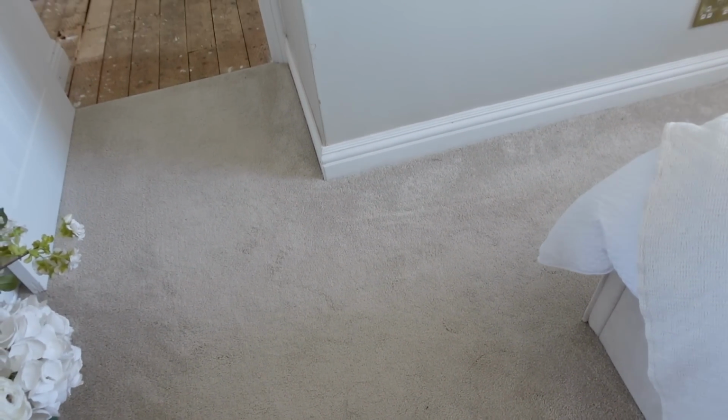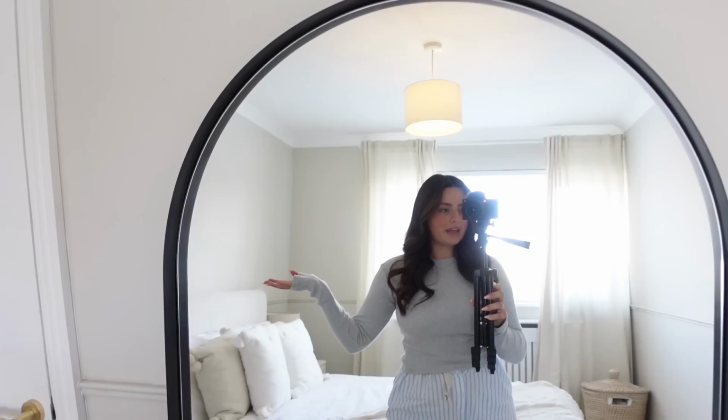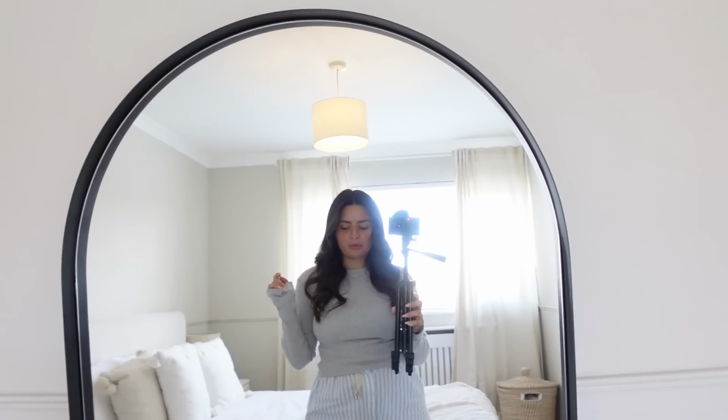Love the colour that we've gone for. I mean, not the most practical, but looks cute. That is now the guest room, which is super nice because we actually have somewhere for people to stay. And like I say, we have had guests over already.